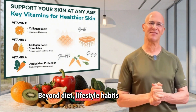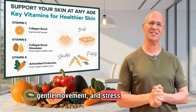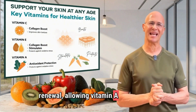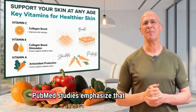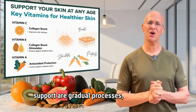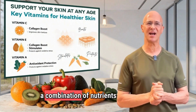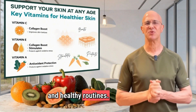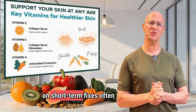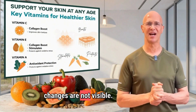Beyond diet, lifestyle habits such as adequate sleep, gentle movement, and stress management further support cellular renewal, allowing vitamin A to work more efficiently. PubMed studies emphasize that cellular repair and collagen support are gradual processes, requiring both consistency and a combination of nutrients and healthy routines. This is why older adults who focus solely on short-term fixes often feel frustrated when immediate changes are not visible.